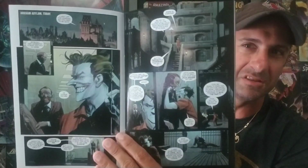So again, I love Sean Murphy stuff. I'm just a fan of it. I love the way it looks. I love the last series. Hopefully this one's just as solid. So this is Batman: Curse of the White Knight, book 1. All right, I'm Batman. What's next?